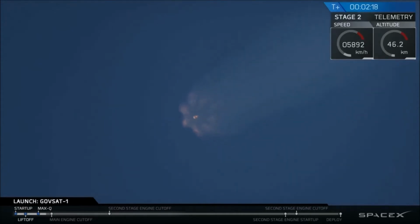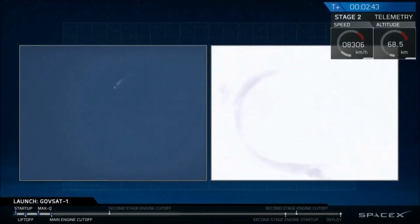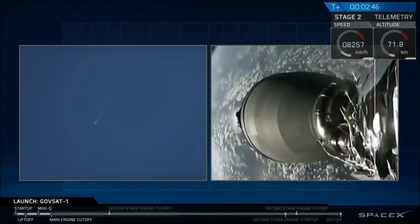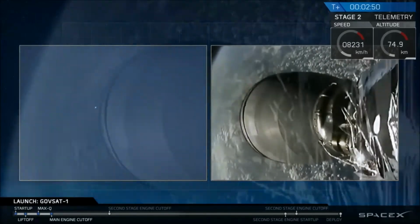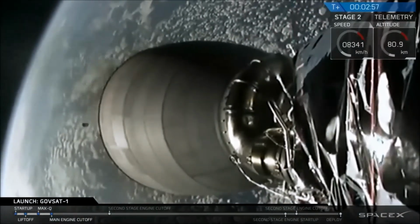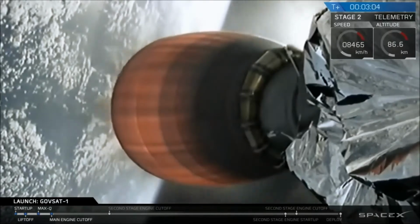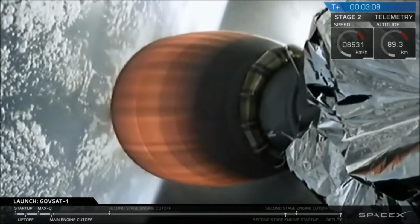You can see the plumes fading away as the rocket is getting out of the atmosphere. Trajectory is still looking good, and those three events, main engine cutoff, separation, and second stage ignition, happening right now. Stage separation has confirmed. And there you saw it. First stage successfully cut off, the two stages separated, and the second stage has begun its burn. You saw the retaining ring fall away, and that protects the MVAC, Merlin vacuum engine nozzle during shipping.